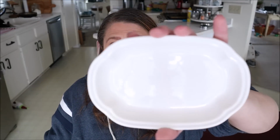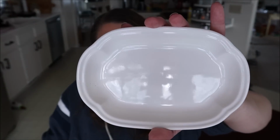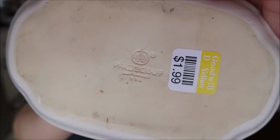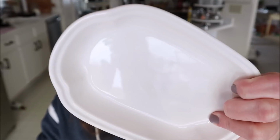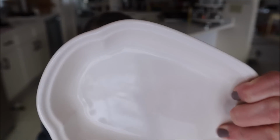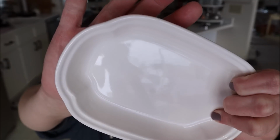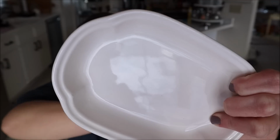And I saw this little dish right here, and I just thought it was so adorable. It was only $1.99, and I think it is so cute. Here is the markings on the back if you're interested. If I can get it, there we go. It's got some nice detailing around the edges, if you can see that. I think that's very nice and very classic, so I'm loving that very much.